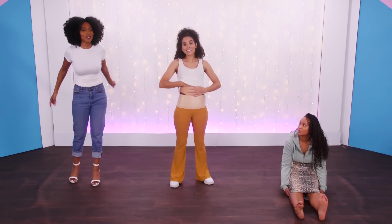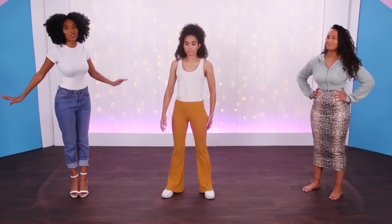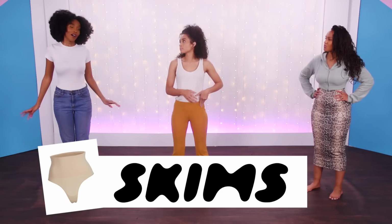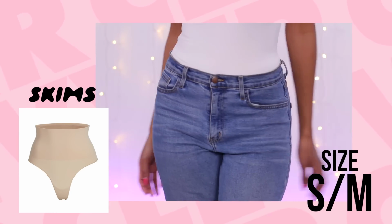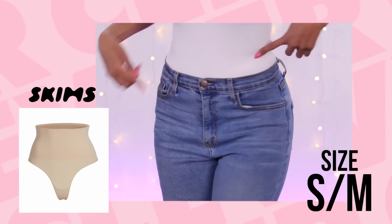Okay, you guys, let's jump into some Skims. Okie dokie, we are in the Skims shapewear now. I must say, it's like I predicted. I like these way better. Agreed. It's very tight, okay? So if you just ate dinner, this is gonna make you feel sick. But if you haven't eaten dinner yet, it's great, you know?